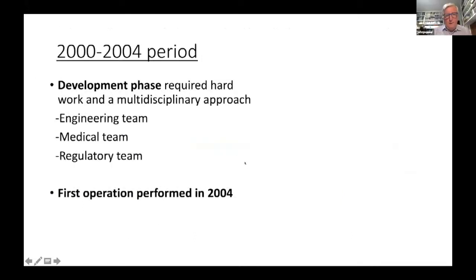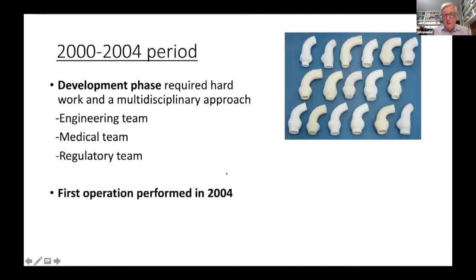So this was a lot of hard work, particularly by Tal, an engineering team, and a medical team, and of course a regulatory team. And we did the first operation in May 2004, and the patient, of course, was Tal. And this is just to indicate the models taken from the first 20 patients, just to indicate that medicine is the study of abnormal biology in human beings, and a fundamental feature of biology, of course, is variation, something that Charles Darwin realized very much. And notice that every single one of these 20 patients, their aortas are different.